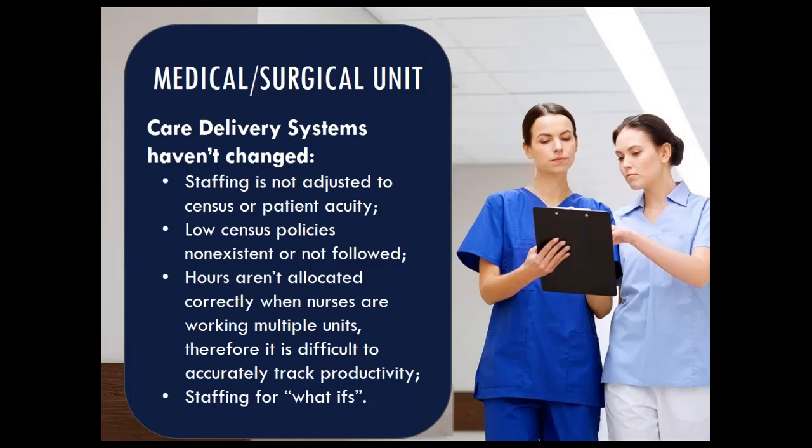We've seen a lot of variations and versions of acuity systems. Some are very good. A lot of them are homegrown. Some people have spent a lot of time and research developing a really good acuity system, and some are just nurse aide duties and don't even take into account RN functions. Low census policies are either non-existent, or if they do exist, we're just not following them, and staff aren't being sent home when our census really doesn't justify having that number of staff on the schedule.